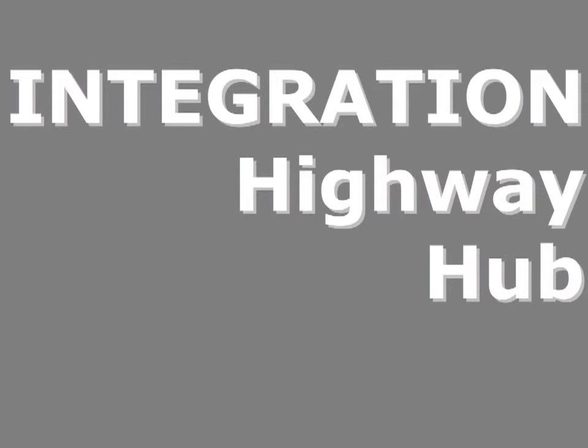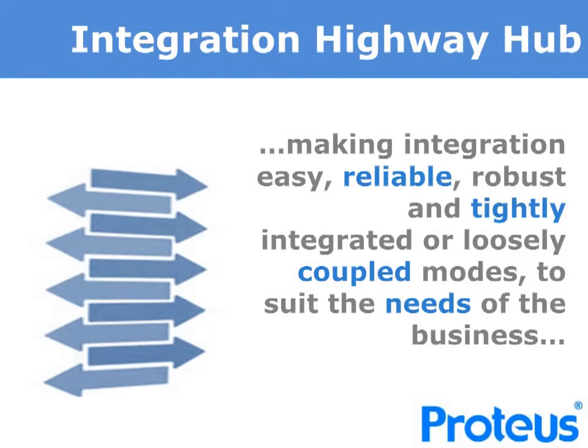As briefly mentioned, integration is essential to other back office and external systems for both data in and data out. This is an essential core competence of our company, and the PROTEUS Integration Highway and our extensive documented XML data files ensure that this is easy and provides assured reliability. PROTEUS is simply able to say we make integration easy, reliable and robust.